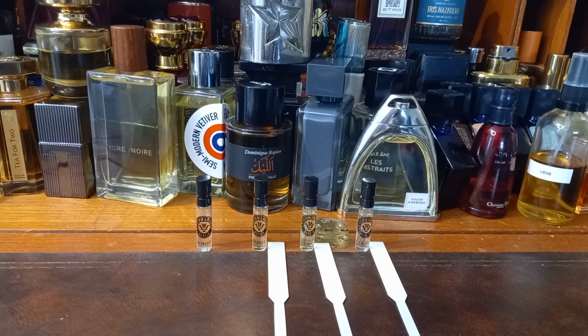Okay. I'm getting a little bit of that black pepper, but not a great deal. Something a little bit spicy. Everything's been completely blown away by the bergamot and the lemon so far. You know? The bergamot and the lemon is on fire.